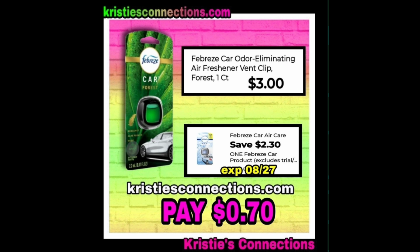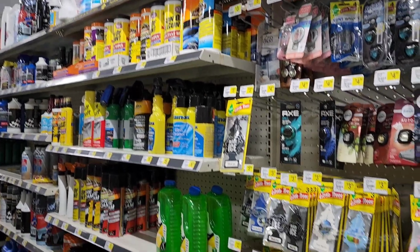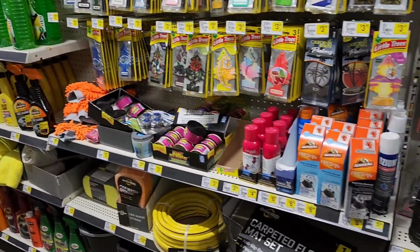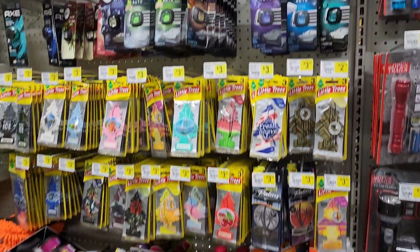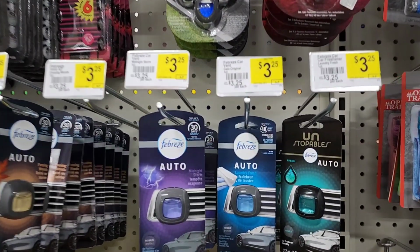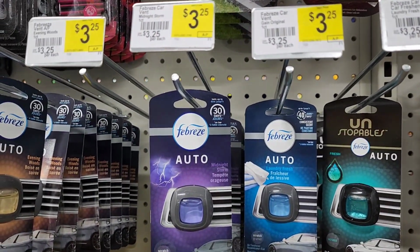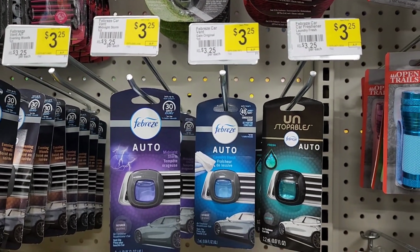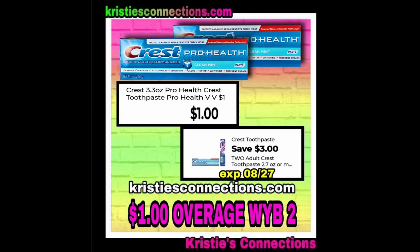And next deal that we're going to be looking for is the Febreze car vent clips, 1 count. These are anywhere from $3 to $3.25 depending on your store, and we have a $2.30 digital. Now, if you cannot find these with your regular Febreze products, look in the car section. That's where I found these, in the automotive section. So, just a little hint, check there, as well as on clip strips around the cleaning aisle. And grab 1 of those.